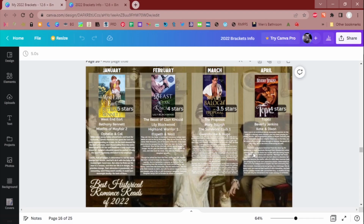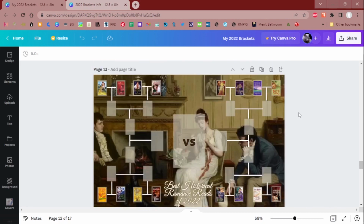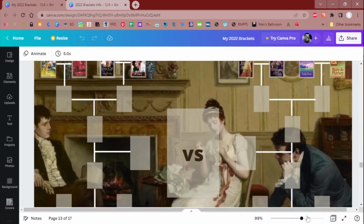Well, if it loads, thank you. It's thinking. Okay, so here we go. Here is the blank bracket, all ready to go. And as you can see, I have things all set up. Let us just scroll down. So here we are. I have the first layer set up of books. I have our first round of books all set up here.